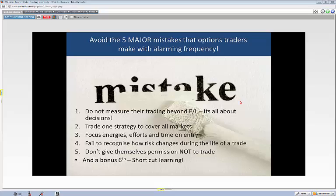And finally, not giving themselves permission to trade is mistake number 5. It's okay, there are going to be more market opportunities tomorrow. And a bonus 6th, just because I'm a nice guy, is don't shortcut your learning. If you shortcut your learning, you'll shortcut your results.